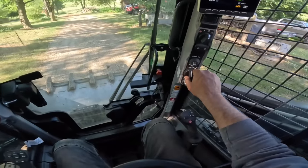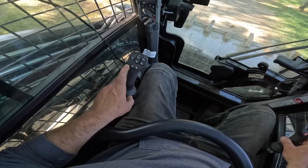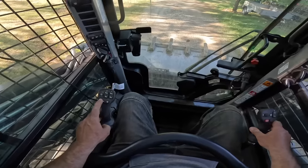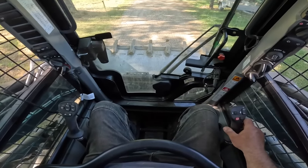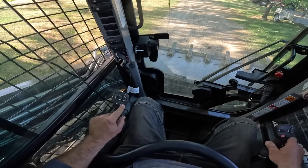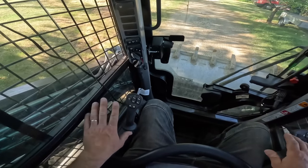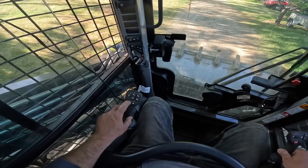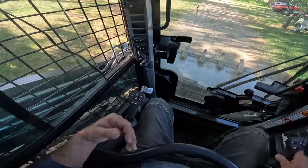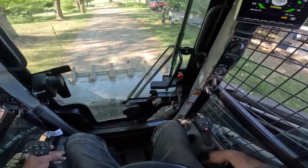As far as this machine goes, it is a two-speed. So you can see the button there, the little rabbit and the turtle. That's low speed and high speed. So the low speed I noticed is slightly slower than the T320, which is only a single speed. And then the rabbit is faster. So you always operate in turtle when you're digging and stuff like that. So it's a little bit slower travel speed, but you do have the option when you're coming to the truck, if it's out by the road, to put it in the high speed. So that's probably a wash.